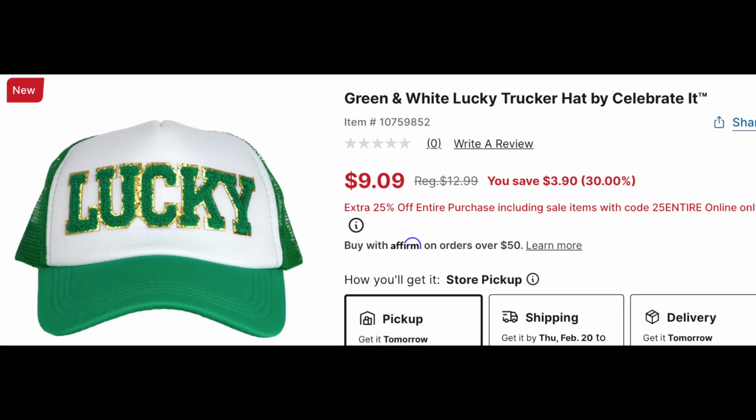And then another fun accessory item here is this Lucky Trucker hat. It is also 30% off, priced right now at $9.09. And if you're looking for some fun accessories to wear, I think this hat would be so fun. And I love the little lucky detailing it has with the gold outline for the lucky lettering.